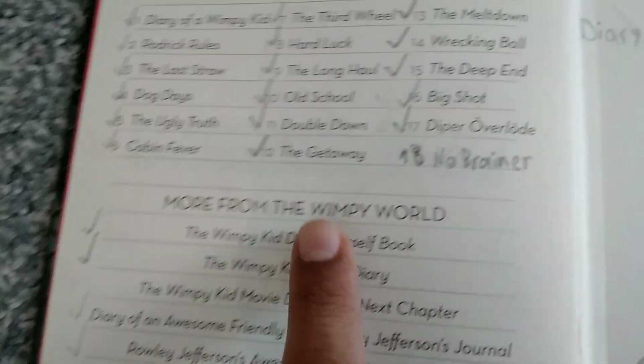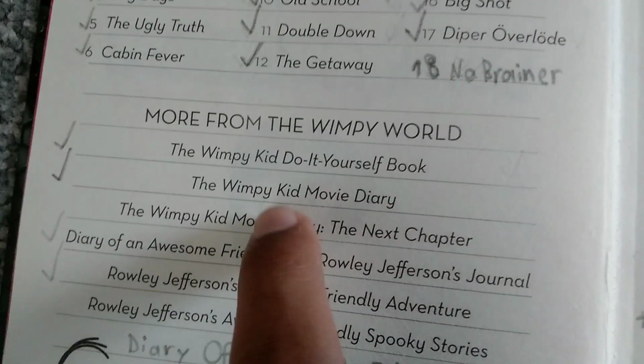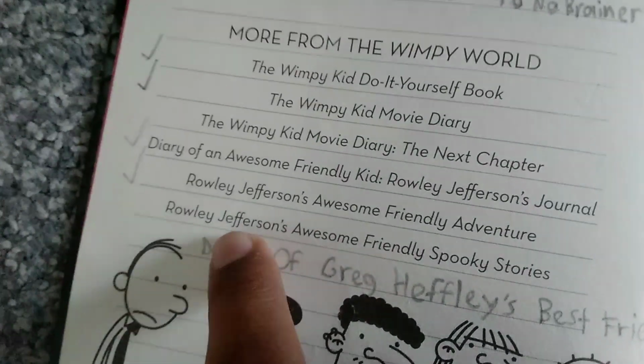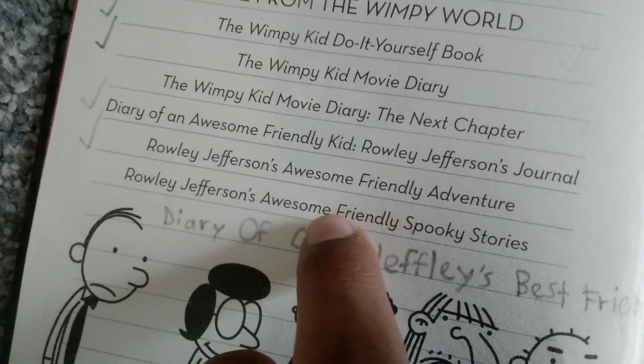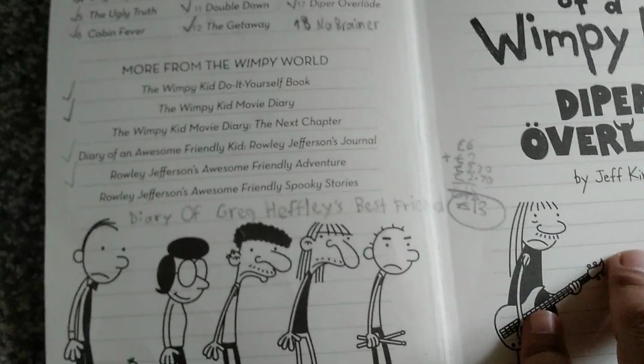And I have the Do-It-Yourself book, the movie diary. I was going to get the second movie diary and the next Rowley Jefferson book. So I'll make a new video when I get those two.